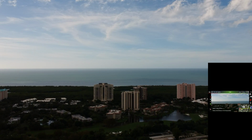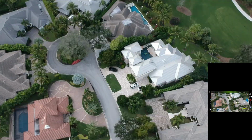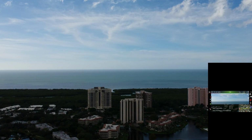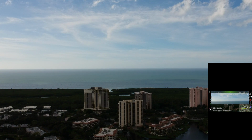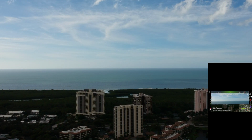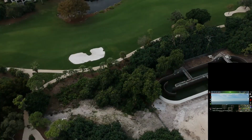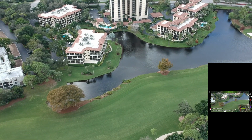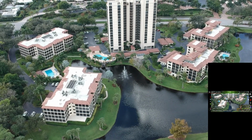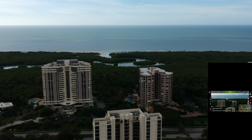So I don't know if I can control the gimbal or not. Let me see. Yeah. Feet altitude. 1,107 feet distance. 86% battery. Feet altitude. 2,016 feet distance. 83% battery.